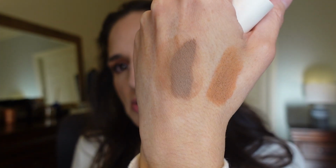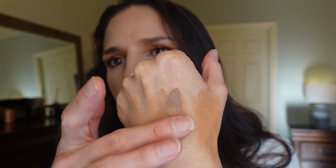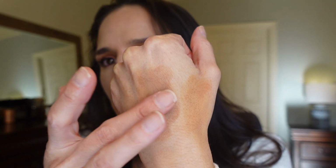The Persona one, I had mine in the color Dune, and it is more tan, probably just like summer. And then this one is more brown, or more gray, like we said. So I think these are very similar to what Persona has put out. When I blend Persona, it blends just like a dream. Super easy to blend. And then I would say the M Cosmetics is slightly easier to blend, but they're both really good. They're very comparable, especially in the colors as well.